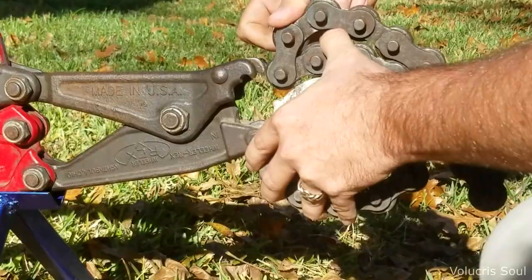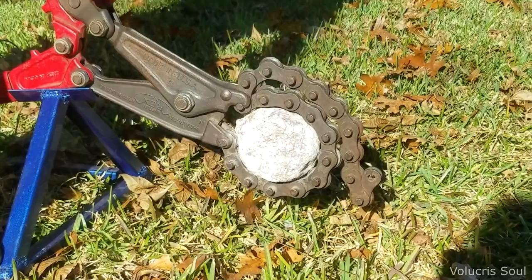These stones are called amethyst geode, and this is how they look when you crack them open. They are used in jewelry.